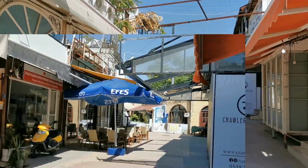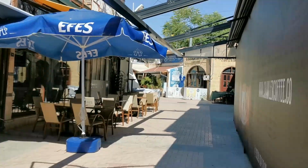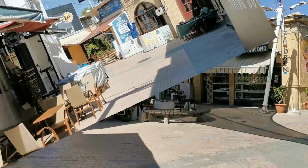Last year, I have not been in this part of Nicosia since basically March last year when the lockdown started.